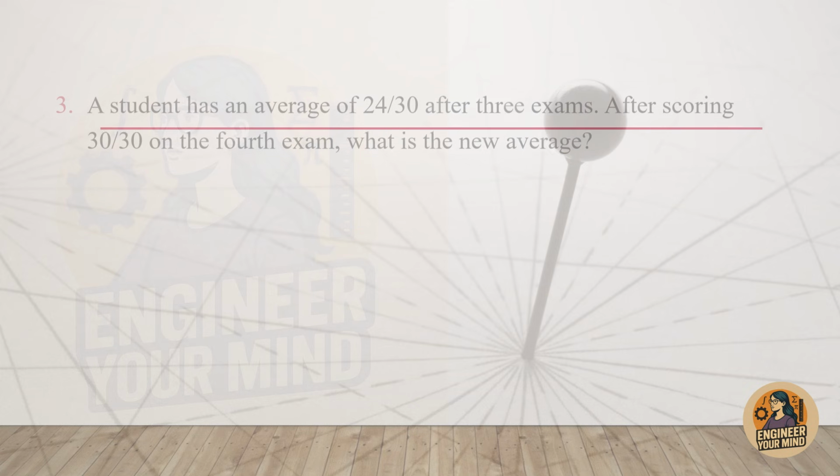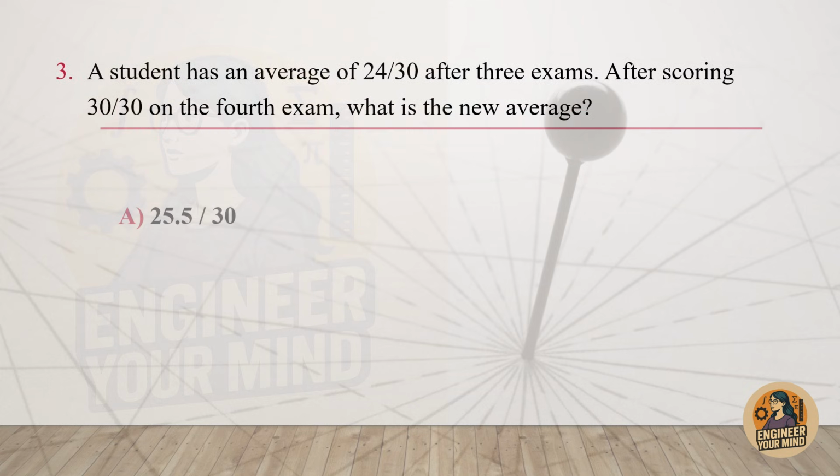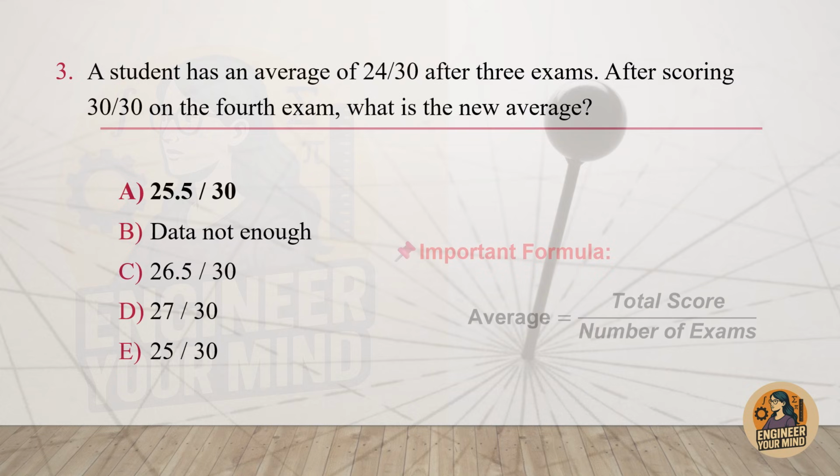Let's solve this averages question carefully. A student has an average score of 24 out of 30 after 3 exams. After the 4th exam, the student scores 30 out of 30. We are asked to find the new average after all 4 exams. First, remember an important rule about averages. Average equals total score divided by number of exams.